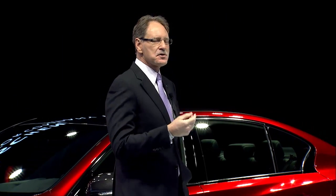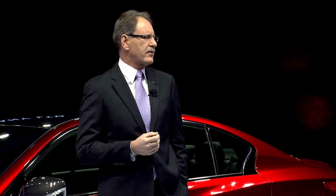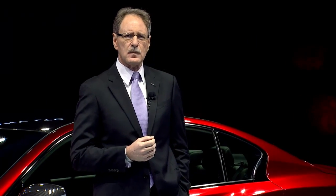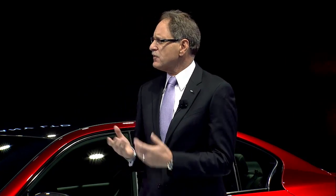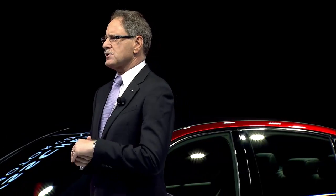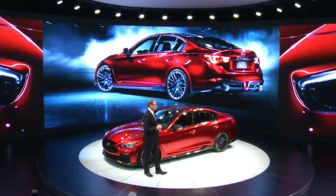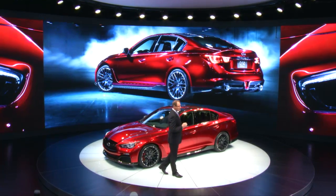The Q50 Eau Rouge is the latest example of how the future of Infiniti is being driven by groundbreaking design. At this point, Eau Rouge is a vision. It is a concept. But it endeavors to answer the question, can we be a leading aspirational premium brand without a performance product? And of course, the answer has to be no. Performance is an essential part of who we are.